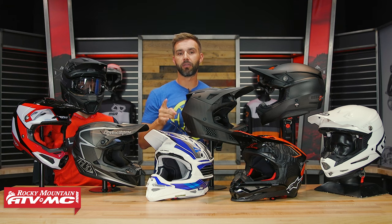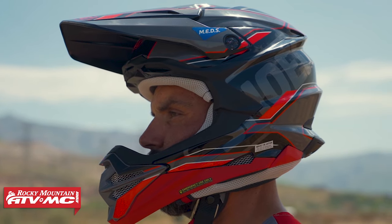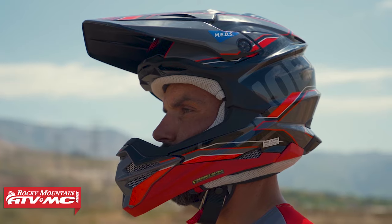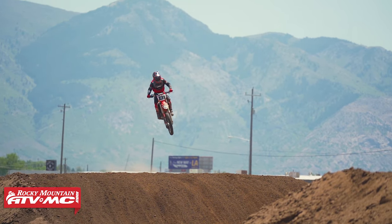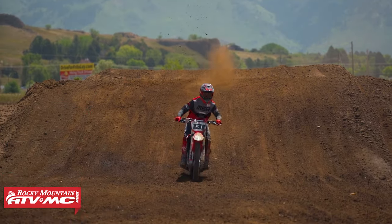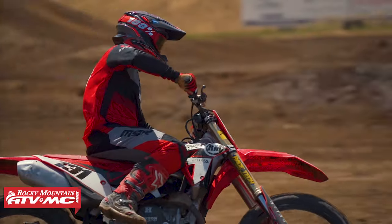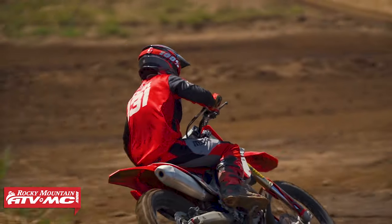I will say, however, that from a fitment standpoint, this was one of the favorite fitting helmets of all the riders. A lot of riders talked about how comfortable this was. I'm one of those. I would probably say this is my favorite fitting helmet that is up here on the table. But what I also love about Shoei, again, handmade in Japan, is the fit and the finish of this helmet, I think, is second to none.